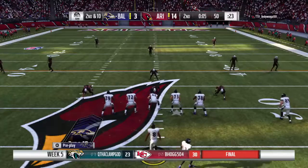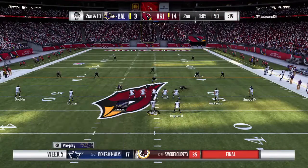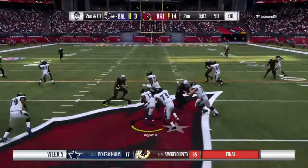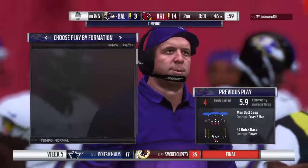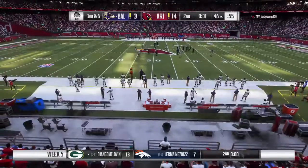Here we go now. Green 39. They'll run it now out of the gun. And he's going to fight his way forward here for a modest gain. And with just 1 second remaining in the first half, they'll call the timeout.